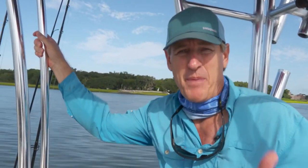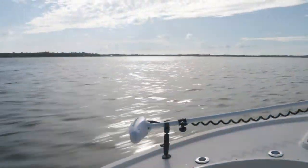So we're back on the Port Royal Sound to give it another try. Now, we had some pretty good luck last time, but some sort of bad weather ran us off. Let's see what we can catch today.